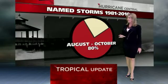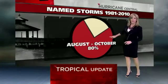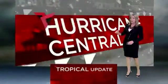We're not there yet. Don't let your guard down because it's been somewhat quiet. 80% happens between August and October. So now is the time, if you are not prepared, to get prepared. So any waves we're watching coming off the African coast, there's one wave right here, but there's a lot of dry air, the orange indicating that may keep this from developing.